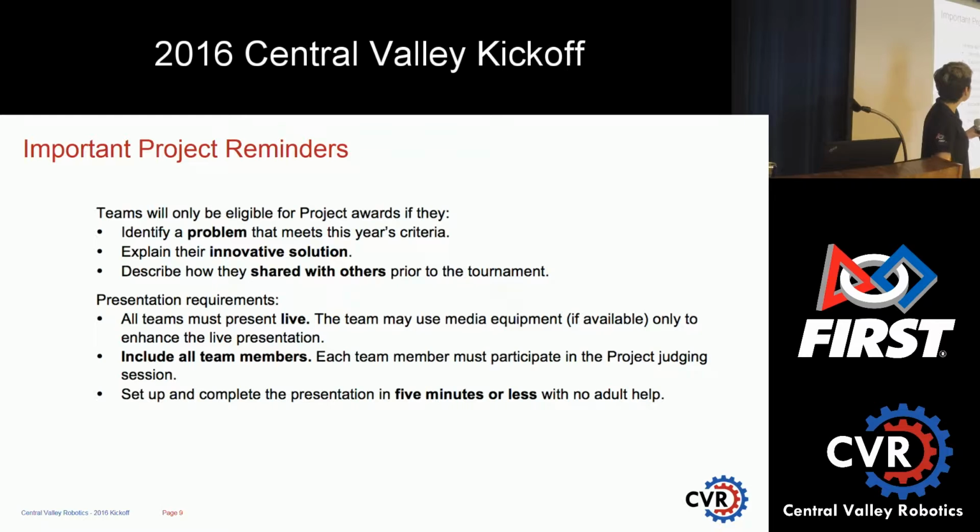Presentation requirements: all teams must present live. There might be media equipment available, maybe not. That's not something right now I can guarantee. A lot of teams will do skits, bring poster boards, do a song, dance. However your team feels about that, they can present that information. It needs to include all the team members. And the presentation must be set up, so including setup, and completed in 5 minutes.